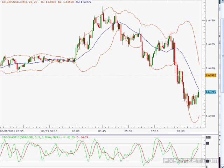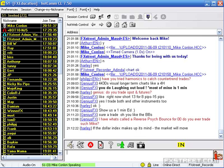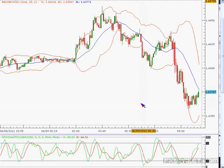I'm not certain what you're talking about, Genius, with the reverse psych bounce, but there are sometimes when you want to go in and just look at these different levels and see what's happening there. What are people thinking? When you look at what's going on with Euro here, that 145 level screams out at you.